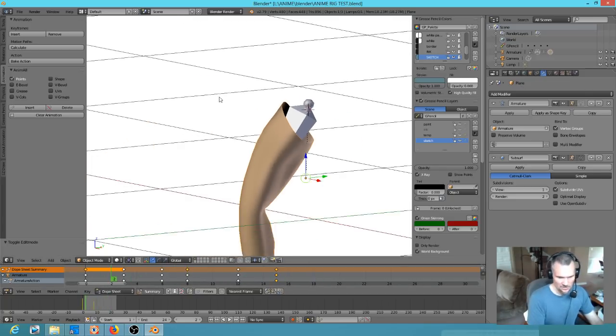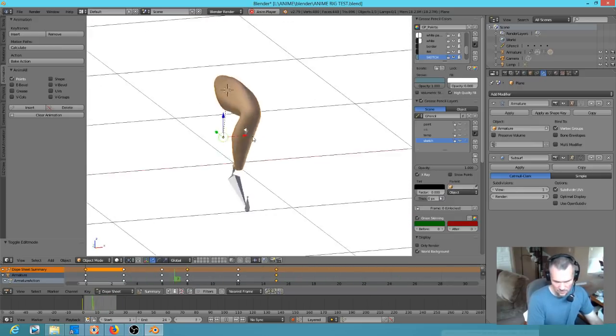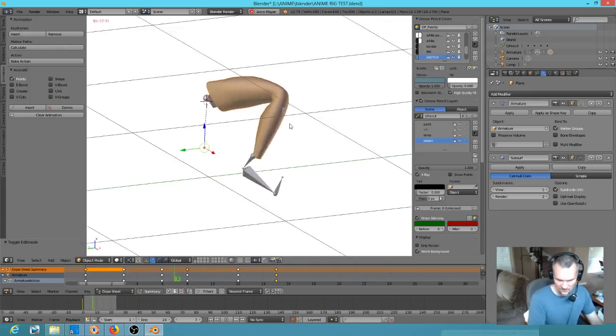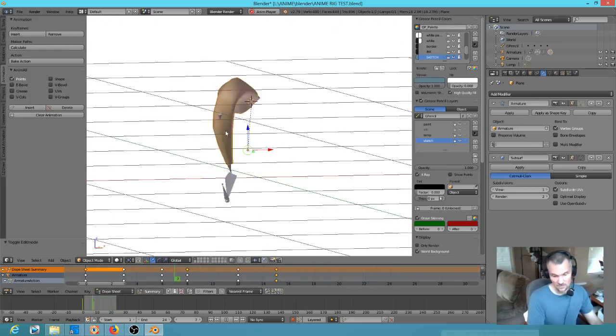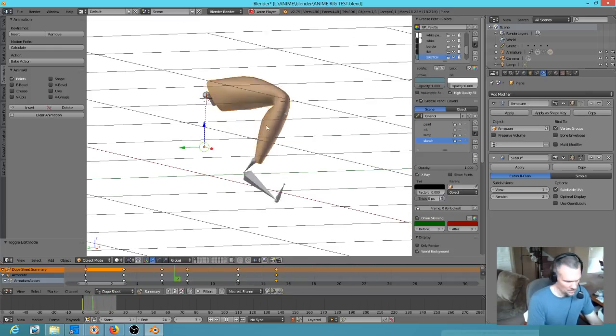Okay, so there's our girly leg. Obviously, I appreciate a muscular female leg. I mean, if you're a red-blooded American male or even a red-blooded non-American male, you probably appreciate a muscular, sexy, girly leg. So there it is.